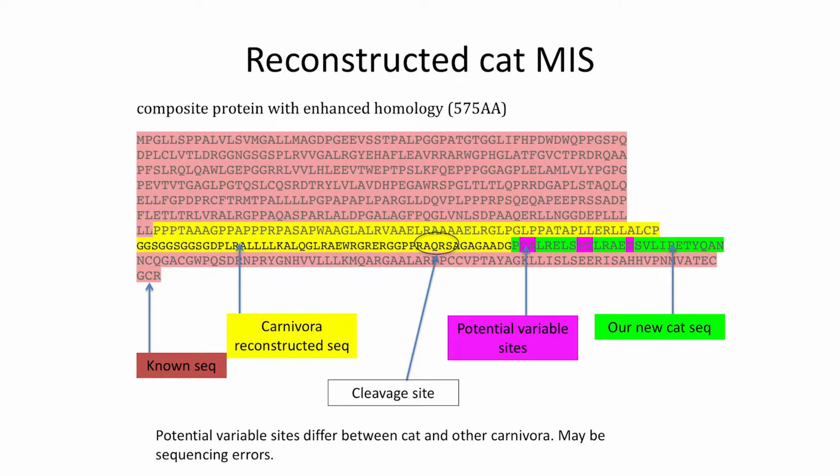So this is what the reconstructed sequence looked like. This is now the protein sequence. In red is the sequence that we were confident in, that was in the cat genome project. In yellow is the sequence that we reconstructed through homology of Carnivora. And in green is the sequence we were actually able to sequence, only a little bit. Even in that little bit, we saw some variable sites that were different between cats and other Carnivora species, which we thought was a little bit surprising. But we were hoping that we would be close enough.